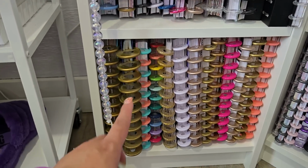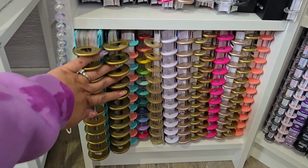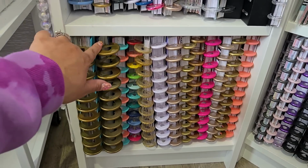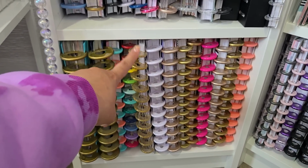And then down here, it's all big size stuff. So kind of my classic size, I have covers that I've collected for the big. These are the big size sleeves, like the paper sleeves. I have filler paper, a couple of those.